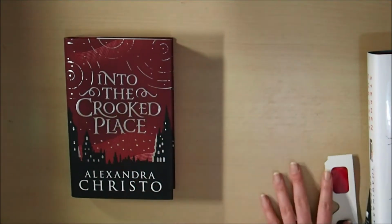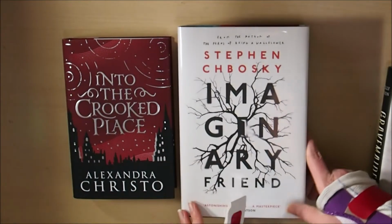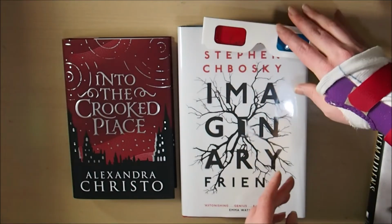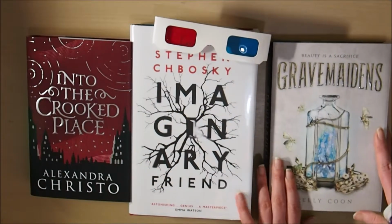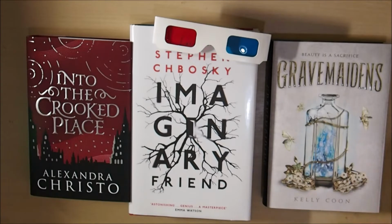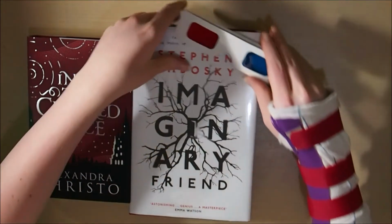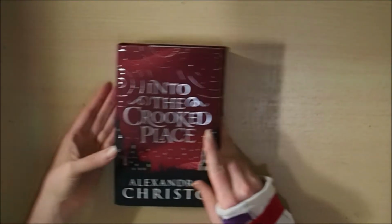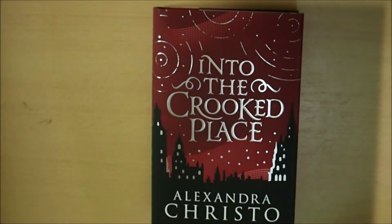We got Into the Crooked Place, and this is the Fairy Loot edition. We got Imaginary Friend by Stephen Chbosky, and this is the Goldsboro edition with the exclusive cover and 3D glasses. And we've also got Grave Maidens, which I happened to get the pre-order of, and the stick-in sticker. I'll show you each of these now, before we start our Illumicrate unboxing, and I'll just zoom in so you can see more.